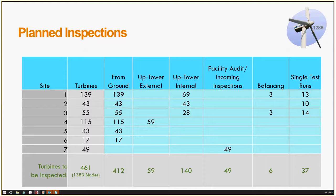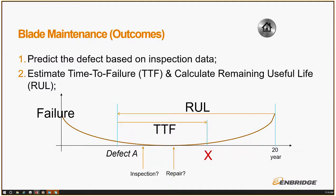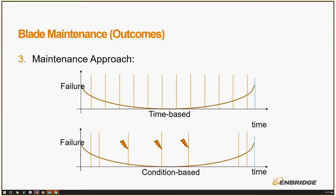Let me move past this one. This one's just the number of turbines we have and the amount of inspections that we are planning in a certain time period. And really the outcomes are the predicted defect based on inspection data, and also time to failure, remaining useful life, and that classic bathtub model. We're able to focus our people and reduce the capital budget and operational budget to do maintenance planning. And I think that's it.